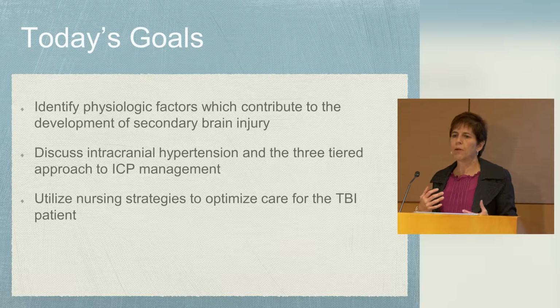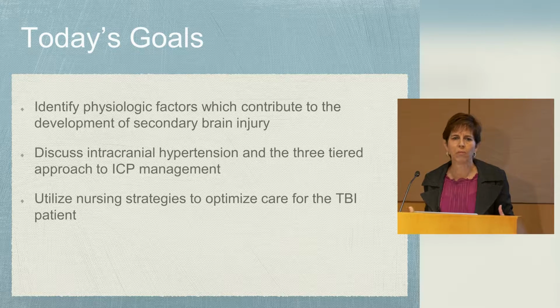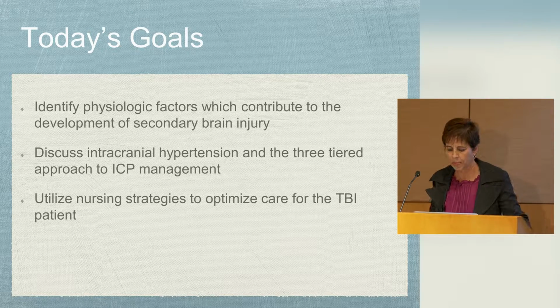Now, I don't think I'm going to be giving you a whole lot of new information, although I hope some of it's new. My whole goal today is to change how you think, to really change how you approach these patients, and to really get you thinking about individualized patient care. Because not every TBI is the same, okay? So we should be tailoring our care based upon what's going on with them at that physiological moment, because it's going to change and evolve.